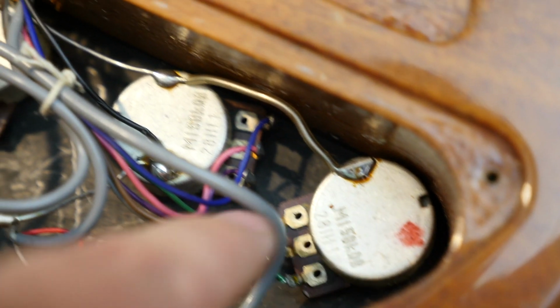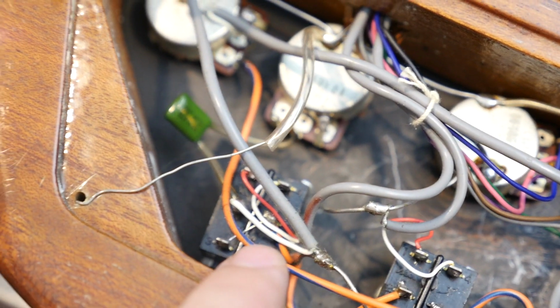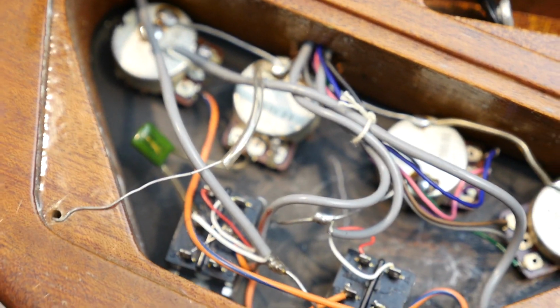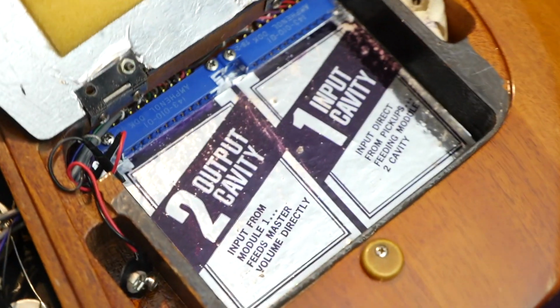At least that's what the markings make it look like, but you have 4 pots there all grounded together. Then once again, those 2 switches right here that look like this. Now, what's kind of interesting to note is that there's an additional ground wire that just kind of goes into this screw hole to complete the cavity. This is fascinating. Look at this.